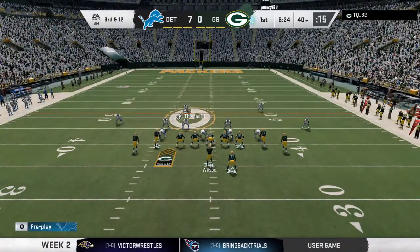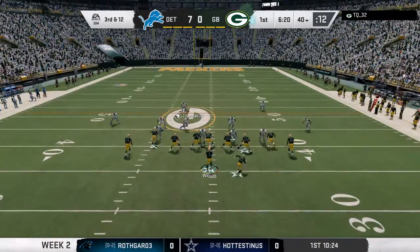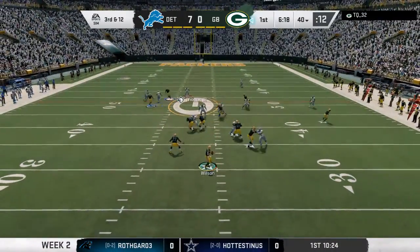Mike, 53. 53, Mike. Come off the ball. Check. From the gun, it's Wilson.